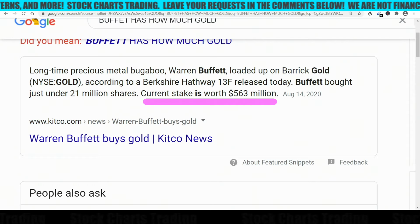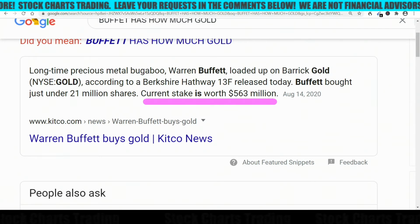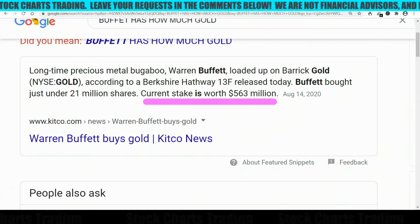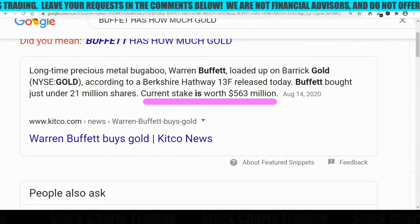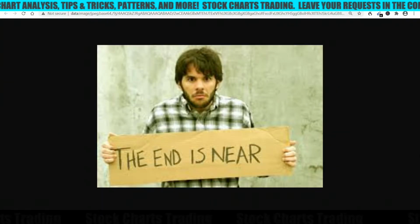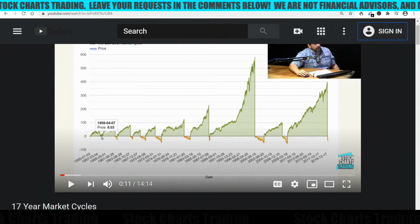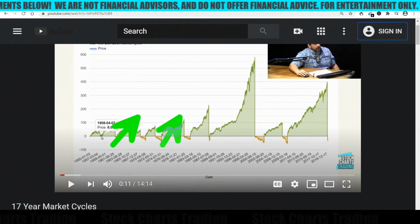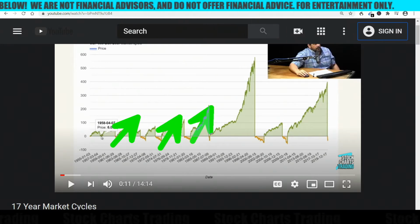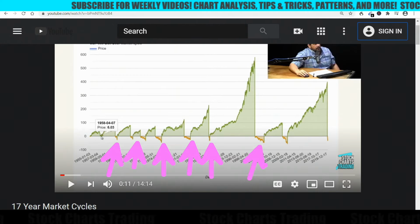If we're in the best economy ever and the market's going up, up, up, and everything's great, then he seems to be hedging pretty hard because you don't make any money when you're in cash. I'm not trying to say the end is near for the stock market, even though I sound like a doomer gloomer. But in one of my early videos, 17-year stock market cycles, I showed how the market goes up on average for about 6 years. And when the market goes down, it only goes down for about a year and a half.